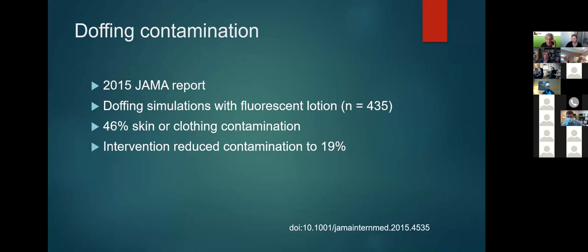I just wanted to point out that there's a study that occurred a few years ago that looked at doffing contamination. They went through over 400 staff members in a nursing home and used a fluorescent lotion to monitor any type of contamination. They found 46% of either skin or clothing got contaminated. And then by retraining the individuals on donning and doffing, they were able to reduce that by over half. But still, contamination was occurring up to 19% even after that retraining.